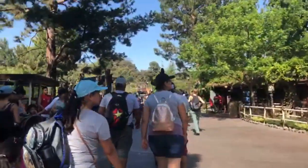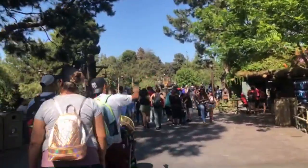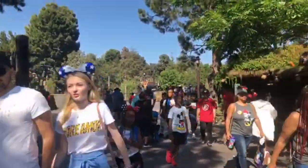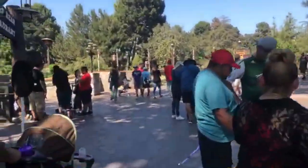So we have that tonight. They don't have the World of Color going on over there. I think it's closed for a couple of months. But that means we're free. We're here through tomorrow, and then we're leaving Sunday. But that gives us a chance to see Fantasmic. They have a newer fireworks show that's going on now.